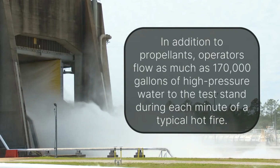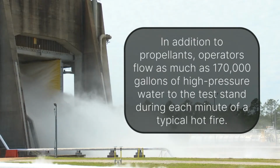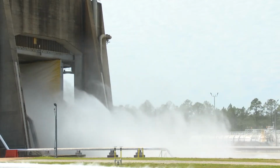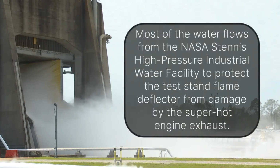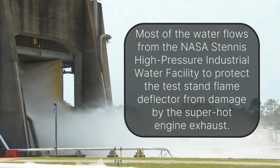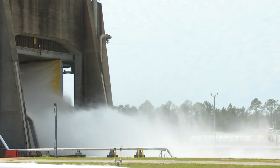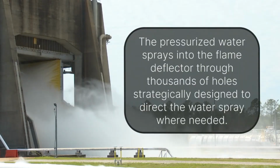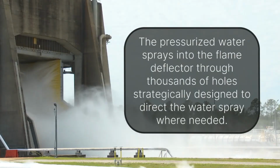In addition to propellants, operators flow as much as 170,000 gallons of high-pressure water to the test stand during each minute of a typical hot fire. Most of the water flows from the NASA Stennis high-pressure industrial water facility to protect the test stand flame deflector from damage by the super-hot engine exhaust. The pressurized water sprays into the flame deflector through thousands of holes strategically designed to direct the water spray where needed.